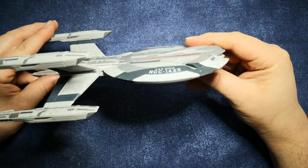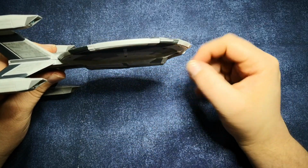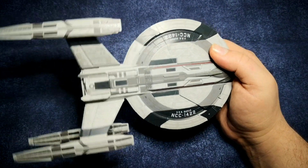But yeah, and that is the Buran. I like the way it's sort of fat underneath here for the deflector dish and the bridge right at the front. I mean, there's not much more I can really say apart from it looks cool.